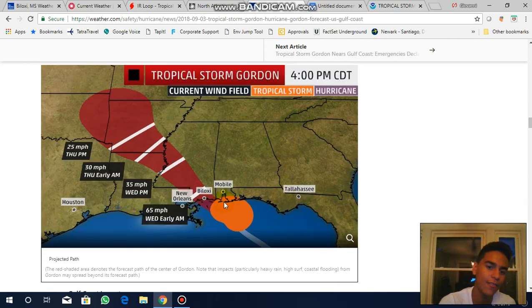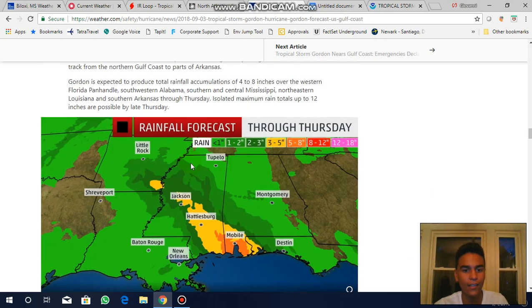And here's a current track of this. The track doesn't really matter much at this point because it's most likely going to make landfall in Mississippi, but I wanted to show you this because it will show that it's going to hit Alabama and basically stall over Alabama for several hours, because you can see that Thursday morning to Thursday night, it's barely going to move over Alabama, and that could create, Arkansas, my bad, and that could create a flash flood threat in Arkansas. So do not let your guard down if you're very inland of the storm.